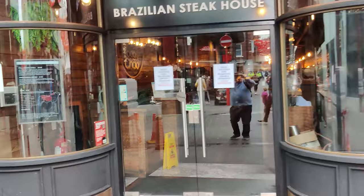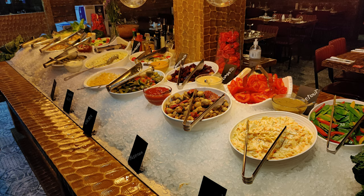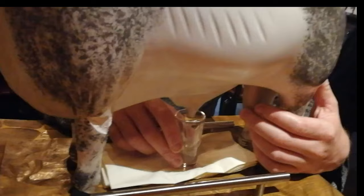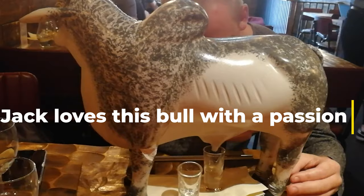My favourite restaurant in Chinatown is ironically Brazilian, Fogo de Chao, and it's all down to this little fella here, the bull. This eatery is an all-you-can-eat restaurant with an extensive buffet. It's great value and way above average food, and at the end you can get shots of the traditional cachaça. But how you dispense it? Well, let's just say it takes balls to get that drink. And the lasagna from the buffet bar is top-notch.